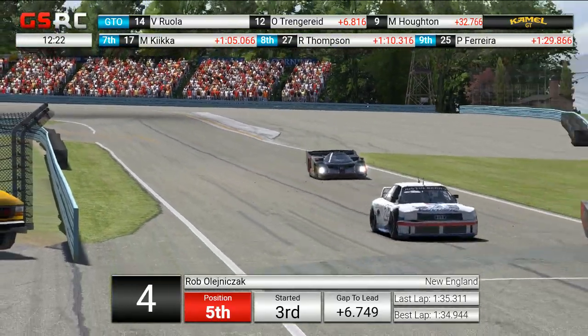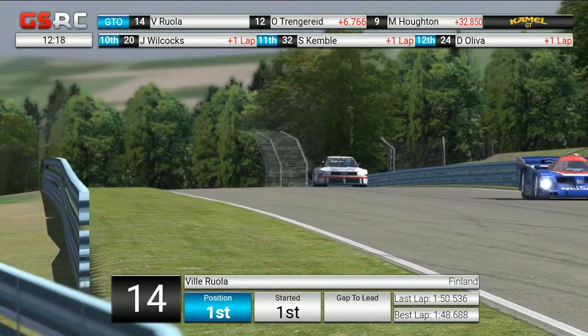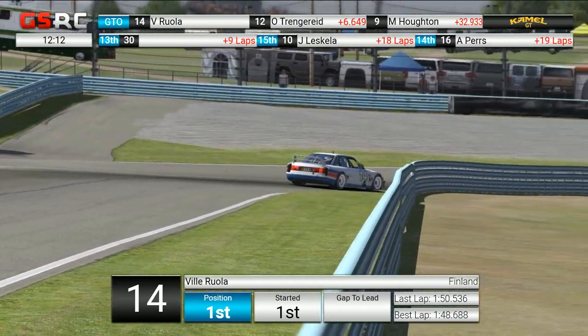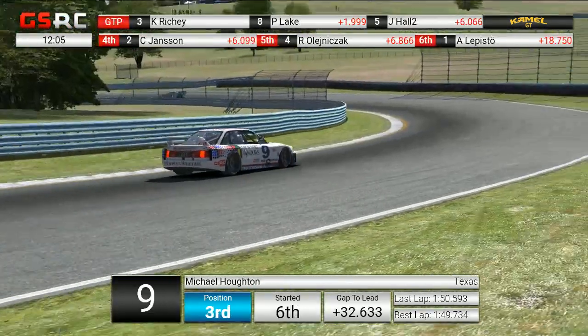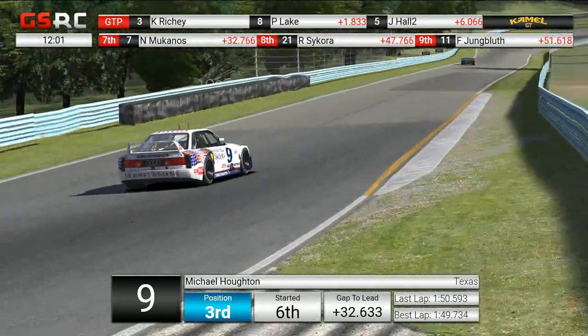Let's go to the GTOs. All right, and it's Villarreal who is back at the top after his pit stop, getting by Ove Trengarade, who currently sits in 2nd, just 6.5 seconds behind Michael Houghton in 3rd. And, well, Houghton's got quite a ways to go to catch them. He's 25 seconds behind Ove Trengarade. But you know what? Houghton, whoa!